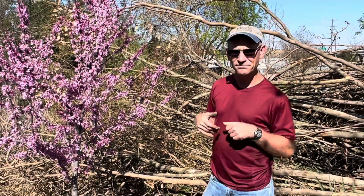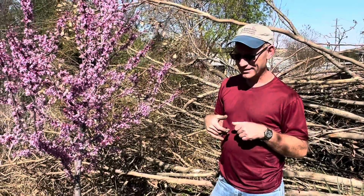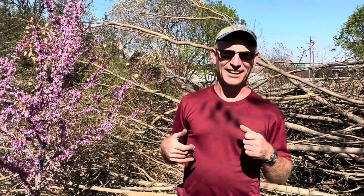All right, Tim has just said I have to come back to do a redbud foliage tour, so that will be on the list for maybe later in April. Yeah. Okay, there you have it, everyone. You're going to get 2 redbud tours this year.